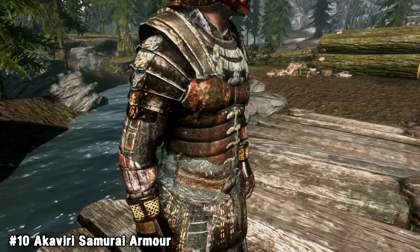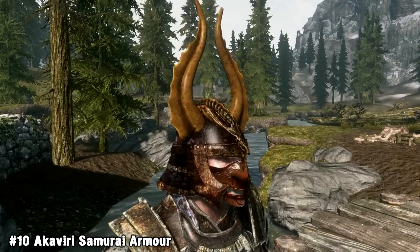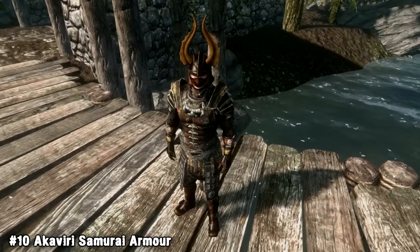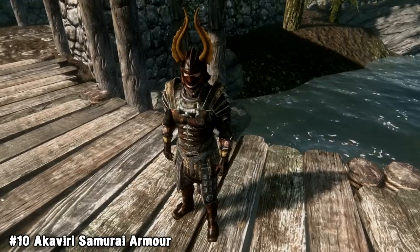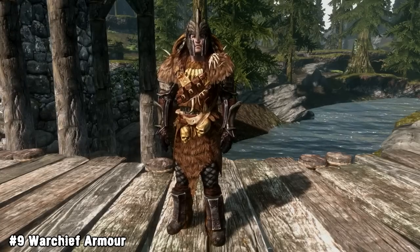The set goes great with any katana mods like Insanity's Celtic Katana, so you can use that if you want a complete set. It's one of many great armour mods by Trooper, and we think it's a nice way to start off today's list. And at number 9 we have the Warchief Armour, also by Trooper 44.